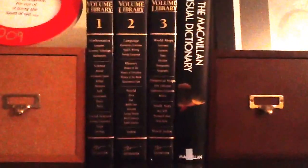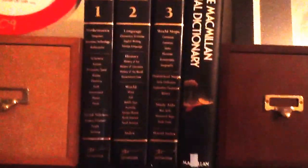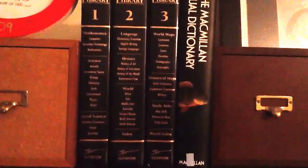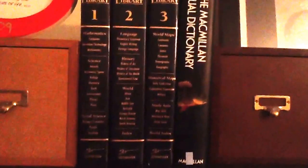And then up here is my encyclopedia set, the volume library. They go door to door and sell these by Southwestern Company for several hundred dollars every summer. After the guy came to my door and I talked to him, I just went online and bought them, all three of them, for like $50. But yeah, they're good.